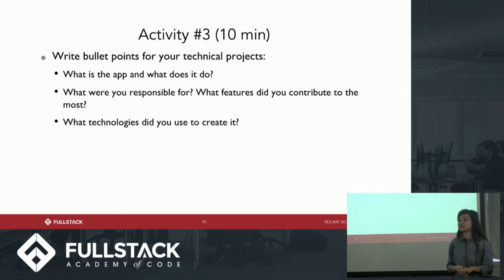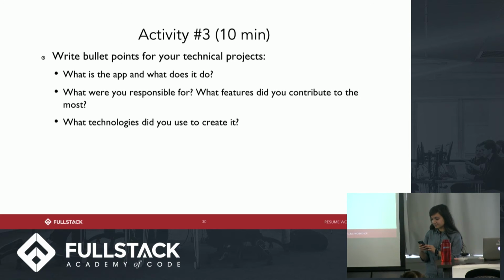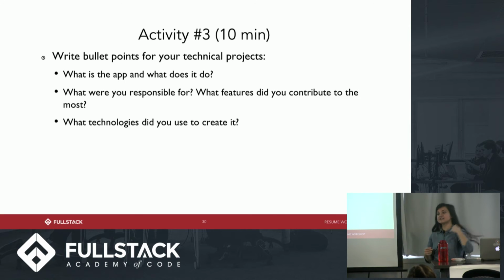Is it common practice to have a resume as one page? Yes. Yes, yes, yes. Okay. All right, I'm going to start the timer now. 10 minutes. We're getting closer. And I'll tell you guys when to switch.